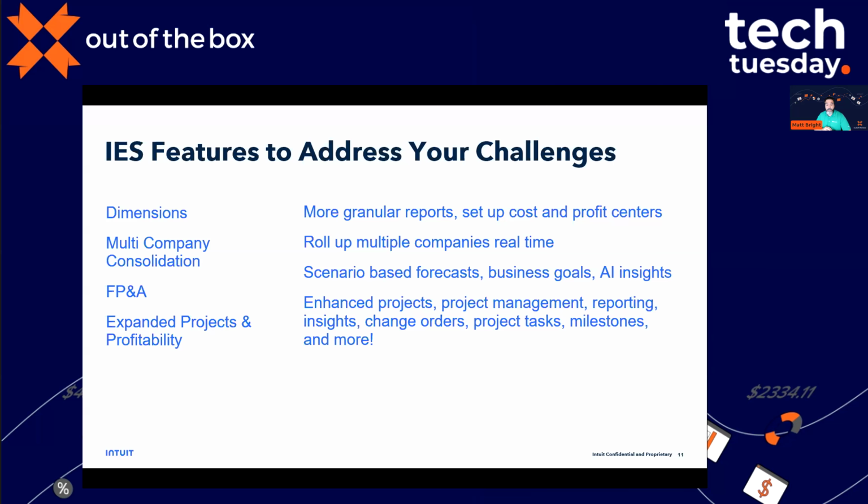But dimensions, basically, is the ability to have multiple classes on an income or expense line item. So instead of having one class and then subclasses and subclasses, and then trying to get all that granular detail, you now can have dimensions. We'll talk about that more as we get into the demo, but think of it as having multiple classes on one line item.